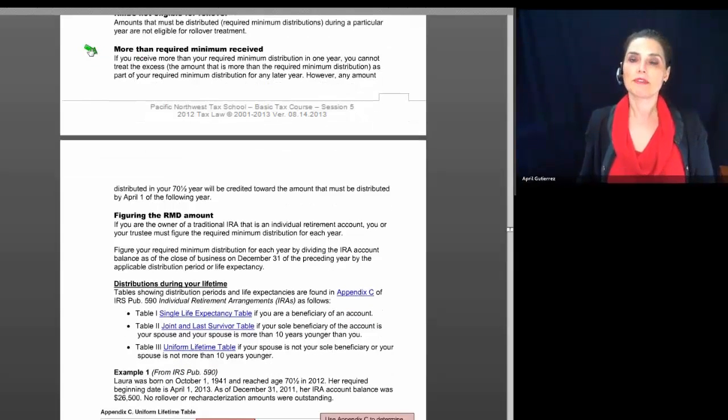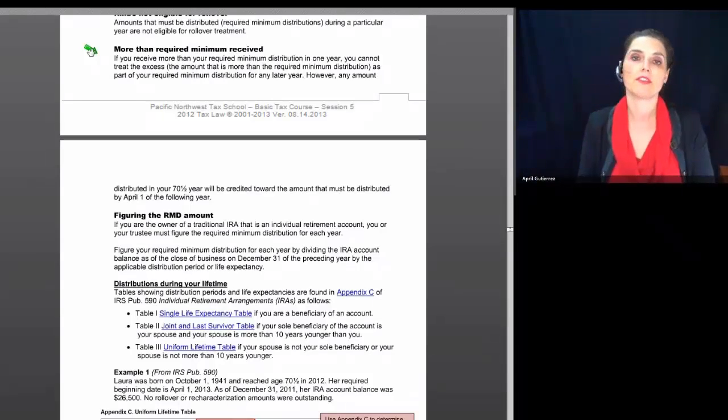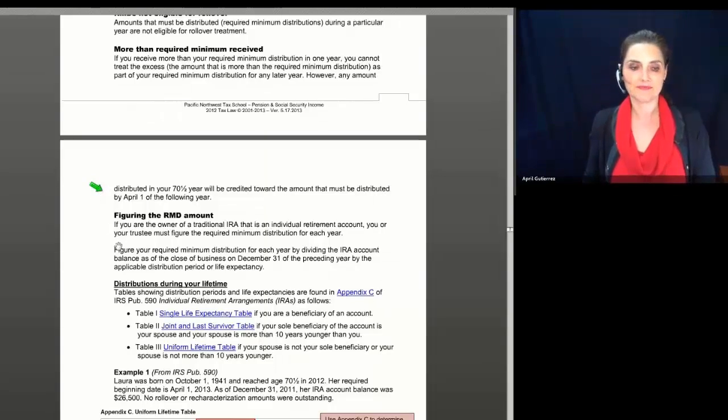So now what happens if in one year you take more out of your IRA than is required? Does that somehow carry forward to the next year and reduce the amount that you are required to take out in the next year? The answer to that is no. If you receive more than your required minimum distribution in one year, you cannot treat that excess, that is the amount that you took out that is more than the required minimum, as part of the required minimum for any later year. However, any amount that is distributed to you in your 70.5 year will be credited towards the amount that must be distributed by April 1st of the following year.